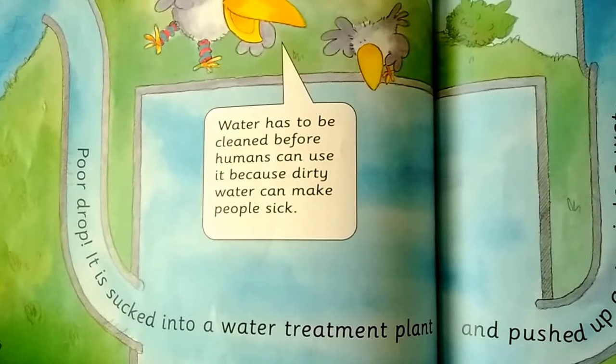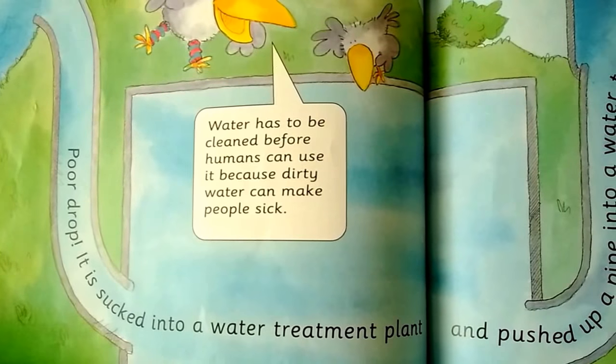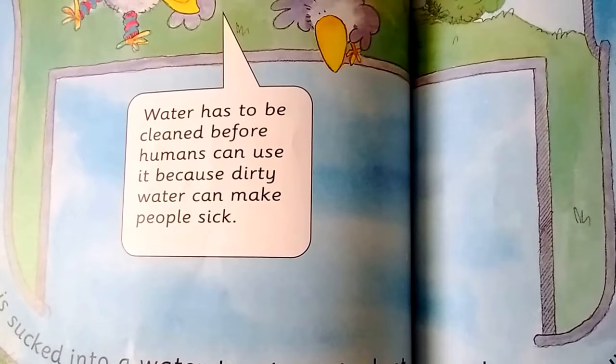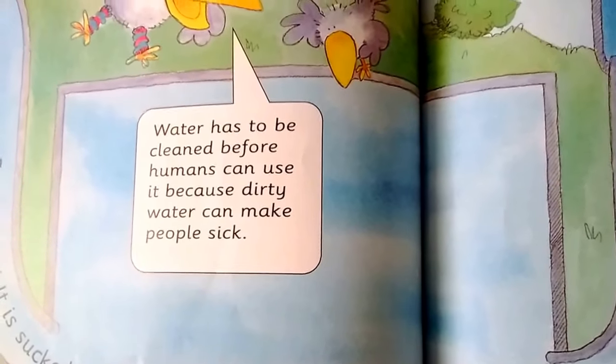Poor drop. It is sucked into a water treatment plant and pushed up a pipe into a water tower. Where is it going now? Water has to be clean before humans can drink it because dirty water can make people sick.